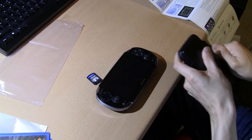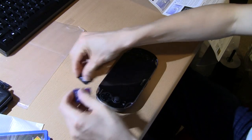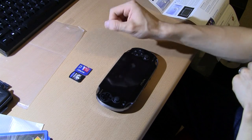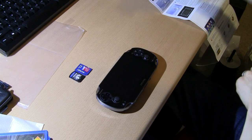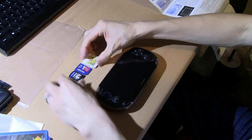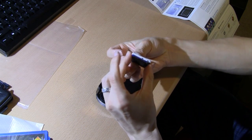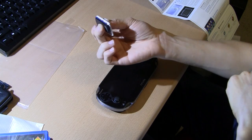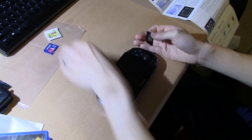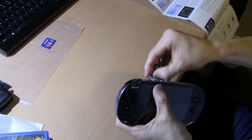So I'll just give you a size comparison. This is the PlayStation Vita card. This is the SD card. A little bit narrower, but the same length. And this is the 3DS card. As you can see, the 3DS is the biggest. And then when you stack them, basically two of the PlayStation Vita cards are still smaller than one Nintendo 3DS card. So, put it away, and let's install the game.